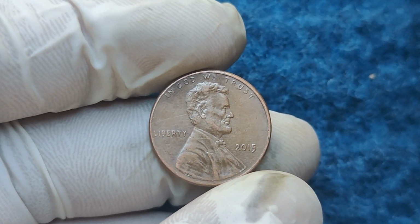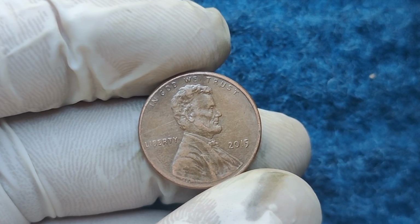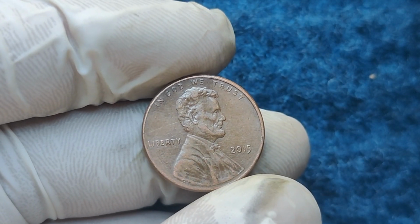Moral of the story? Just because a coin looks old doesn't mean it's valuable, folks. You've got to know what to look for. So, learn from my mistake and take your time examining your coins before you get too excited, alright?